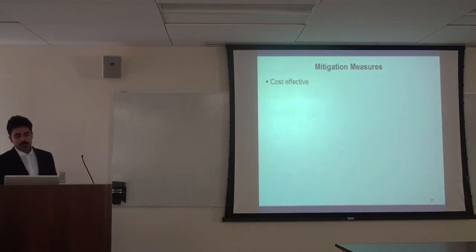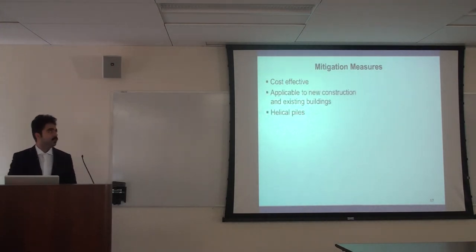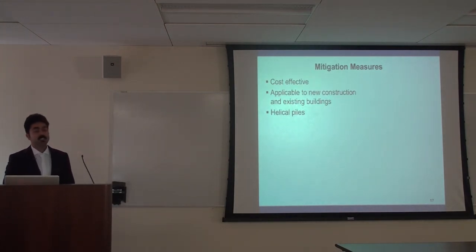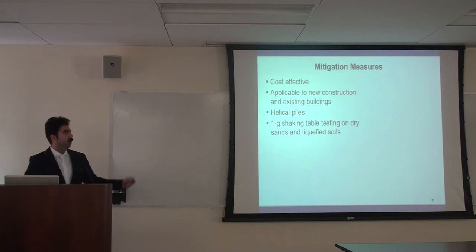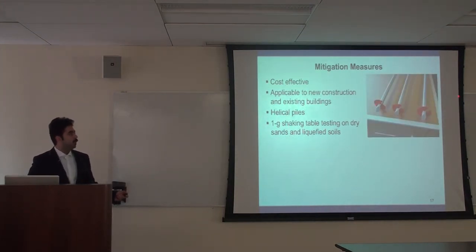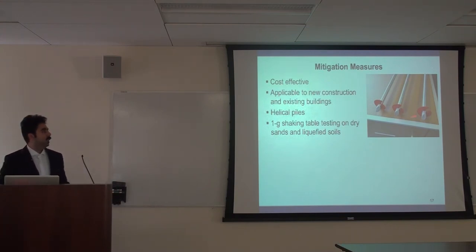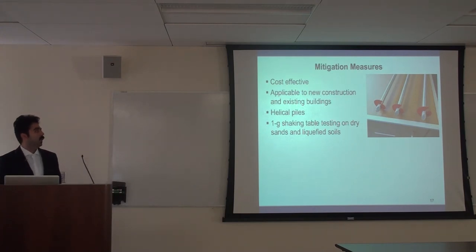For the future work, we are going to use some mitigation measures. We are going to use helical piles because they're cost effective, and nowadays they're applicable to new constructions and existing buildings. We did some 1G shaking table tests on dry sands, and we're going to do it on liquefied soil. The shape of helical piles we modeled is smaller than what we used at UC San Diego. These are the scaled helical piles we use for our dry sand.